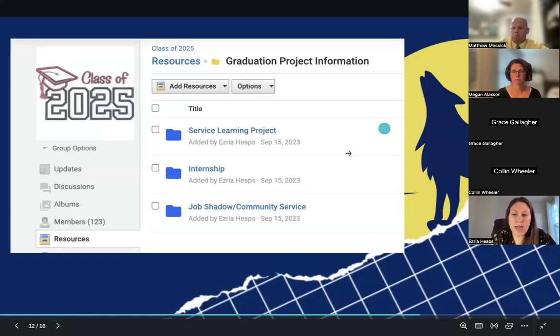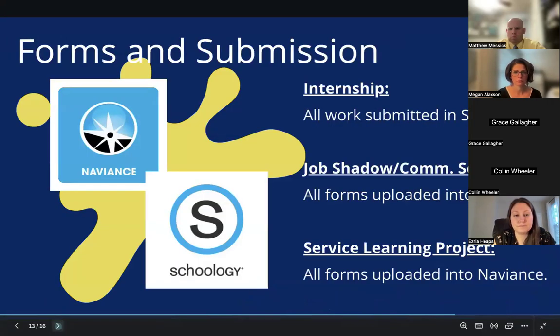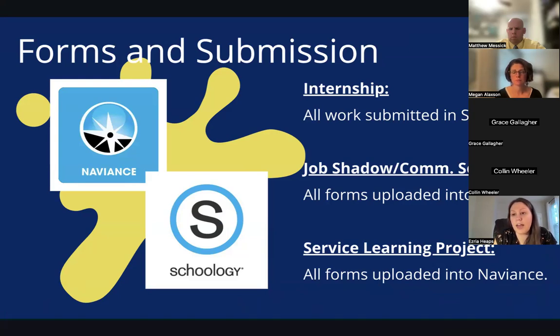All right, this is just a snapshot of what the students see on Schoology. So all of the information about these 3 pathways can be found in the students' class of pages. If they log into Schoology and go to their class of pages, they can click on the resources tab and then the graduation project information folder. And then they'll see these 3 folders in there with the documents that they would need for each of those pathways. For the internship, all of the work is being submitted through Schoology. So as Mrs. Alexson explained, any of the journal entries that they need to complete, the professionalism course, all of that is going to be submitted through Schoology. For our job shadowing, community service, and our service learning project, all of those documents will be uploaded through Naviance.